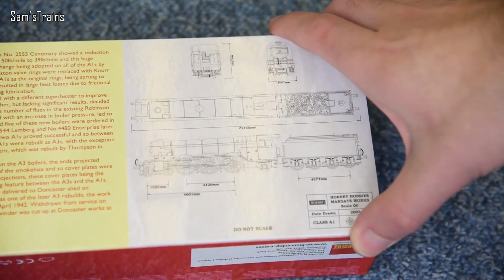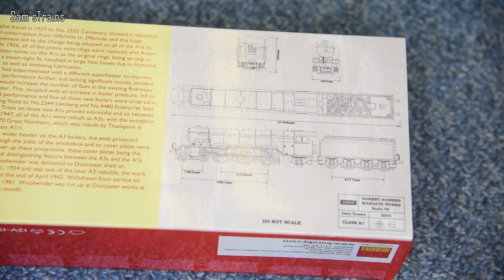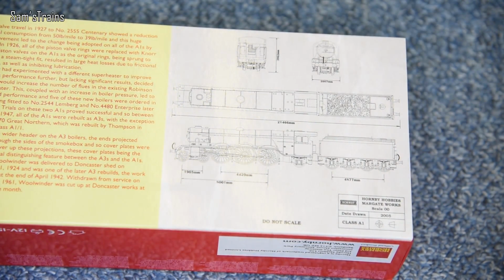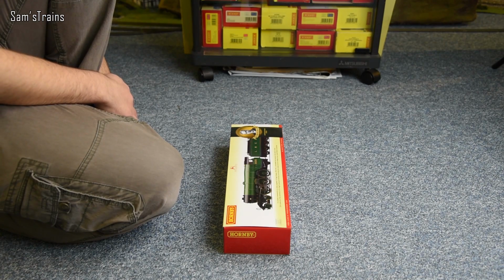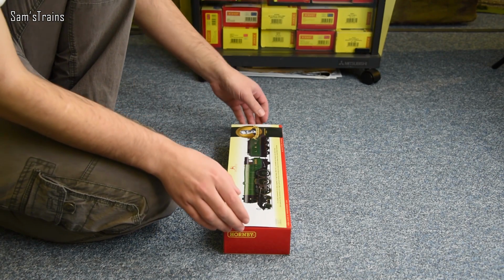And then on the far end of the box, my favourite part shows the diagrams of the locomotive, presumably drawn so that this model could be created. And it's dated 2005, so if that's when the tooling was created, it's quite an old tooling, but it's still quite an impressive one nonetheless. Anyway, I think that's all I've really got to talk about regarding the box, so let's get this thing out and I'll show it to you.